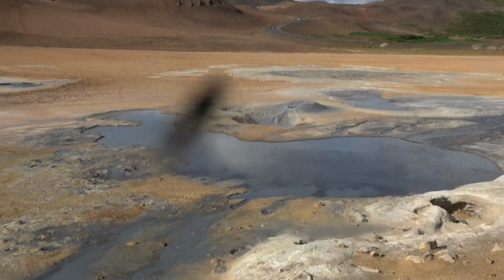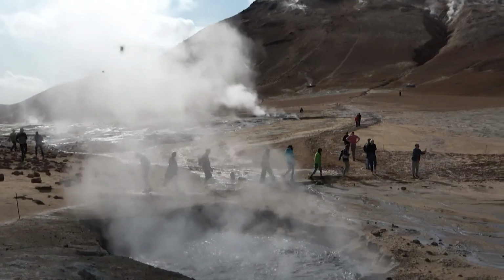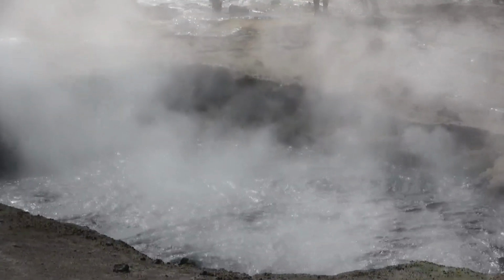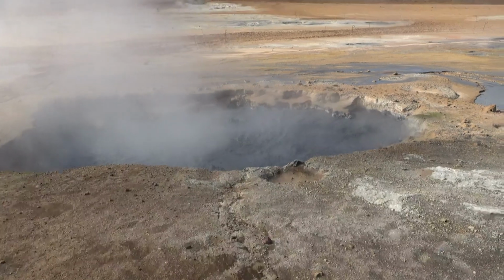It is important to stay on the marked paths, otherwise it can quickly become dangerous. You also shouldn't stick your finger into the hot mud to check the temperature. We didn't get any further along some of the path because the ground was too hot. How thin the earth crust must be here and how strong are the forces that rage under our feet.